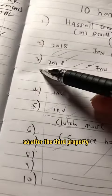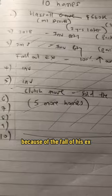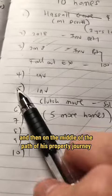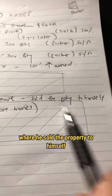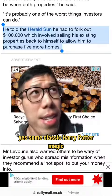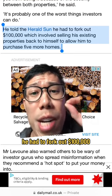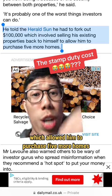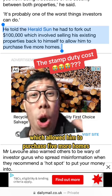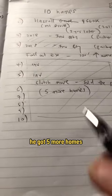So after the 3rd property, he bought the 4th and 5th property because he was prompted to because of the fallout with his ex. And then in the middle of his property journey, he did a clutch move where he sold the property to himself. Yes, some classic Harry Potter magic, because he told the news outlet he had to fork out $100,000, which involved selling his existing properties back to himself, which allowed him to purchase 5 more homes. Whoa! After this clutch move, he got 5 more homes, just like that.